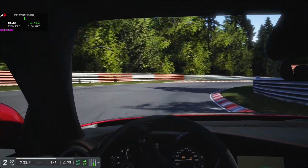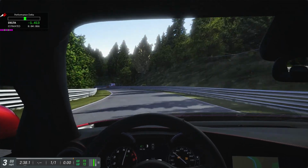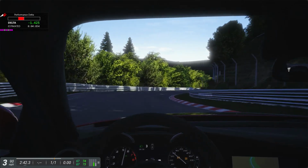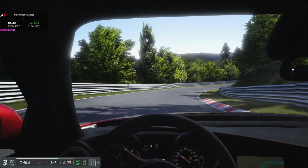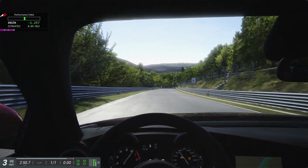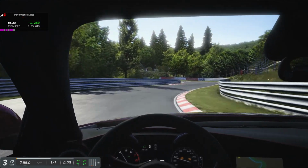Come on, turn in, there we go. Now I read that this car had some interesting torque vectoring built in. Maybe that is one of the reasons why it is so agile. It does feel a little bit different to other cars when I'm turning, but it's not a huge difference.